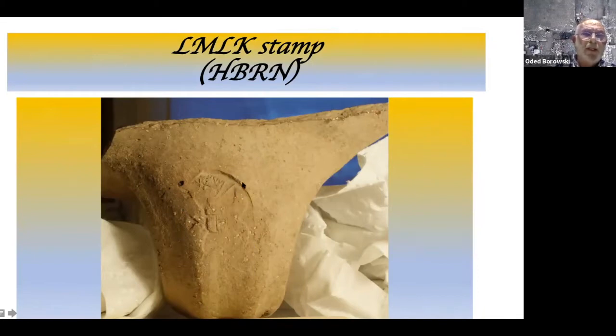And it says here in ancient Hebrew, Lamelech, which means belonging to the king. And right here, we cannot see it because the stamp is not so clear. But usually there is a name of one of 4 cities that probably were store cities, where these commodities were collected and from where they were shipped.